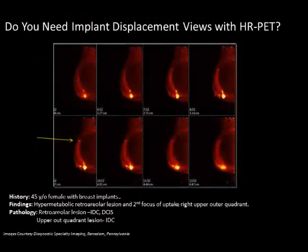Implants, those are always the difficult ones, especially with mammography. You really don't want to do a lot of pressure because you're worried about implant rupture. You know, with BSGI, with PET imaging, we don't need to do that. We can actually, with the gamma rays being 511 keV, the energy level being so high, it can actually shoot right through the implant.